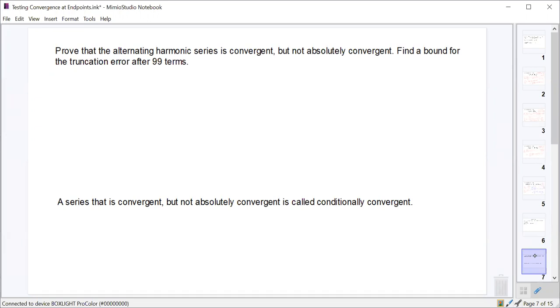So the alternating harmonic series. I just mentioned a minute ago that the harmonic series is the sum from n equals 1 to infinity of 1 over n. So the alternating harmonic series is the sum from n equals 1 to infinity of -1 to the, well, we can't do n, we could say n plus 1 or n minus 1, either one. Or we could start at 0. Well, actually, we couldn't start at 0 because we'd have to have an n behind it. So -1 to the n plus 1 over n. This is the alternating harmonic series. So number one, prove that it is convergent.